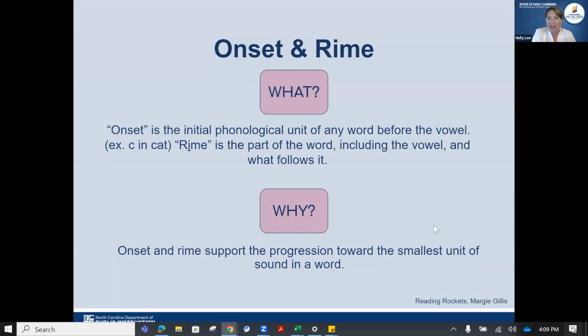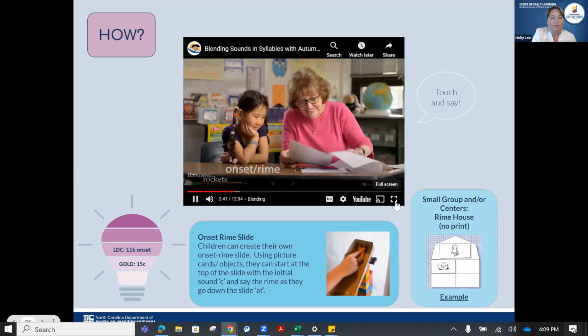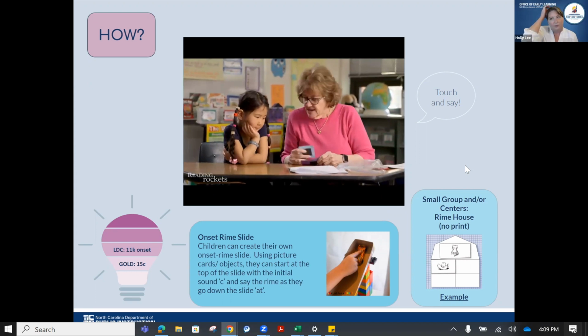And so touch and say is one of the strategies for practicing onset and rhyme with children. And so the video that we're going to see is in a one-on-one setting, but know that this same activity can be done in small groups. It could be a warm-up activity or even done during your transition times. And so you're going to notice that we kind of have some of the similar materials as the sentence segmentation video, but we're just using those materials in a different way to work on a different skill. We're going to do something called onset rhyme right now. Watch this.